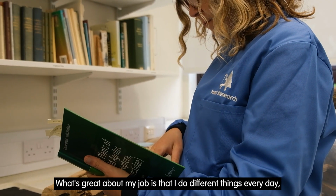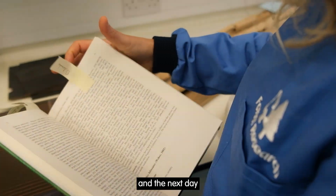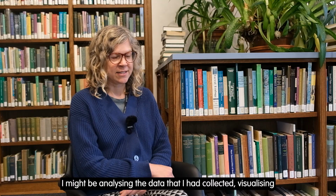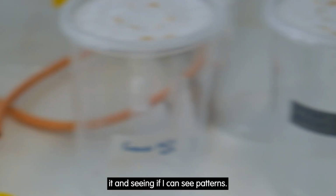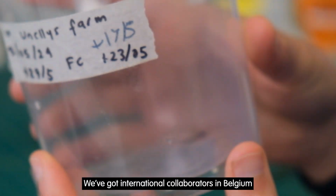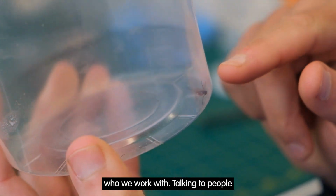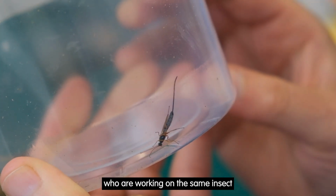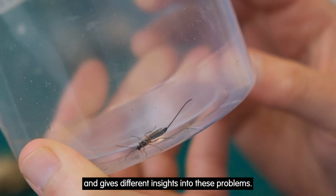What's great about my job is I do different things every day. So I might be in the lab one day, and the next day I might be analysing the data that I had collected, visualising it and seeing if I can see patterns. I might be writing up that data. We've got international collaborators in Belgium and Denmark who we work with. Talking to people who are working on the same insect but in a different area is really interesting and gives different insights into these problems.